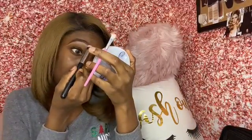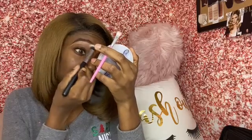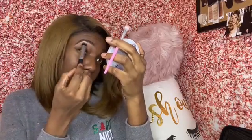So yeah, I'm just gonna blend that out because this concealer dries fast. Yeah, and it looks like a neutral color. It's like really pretty.